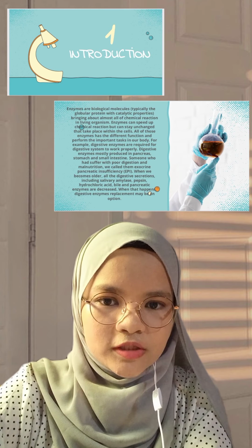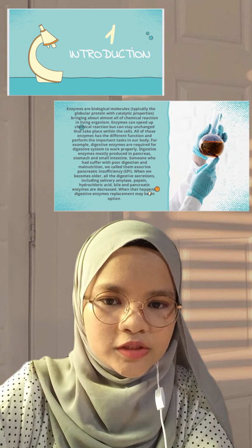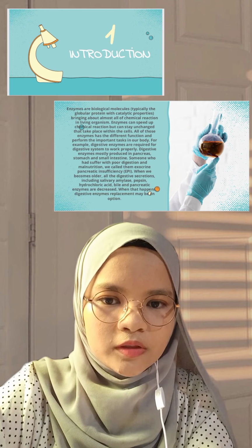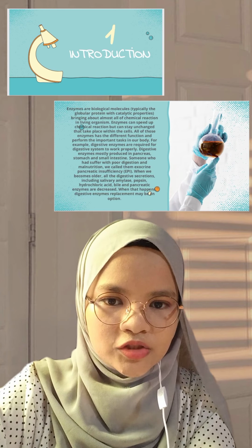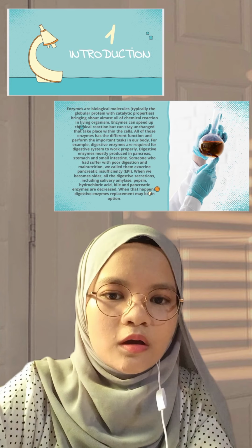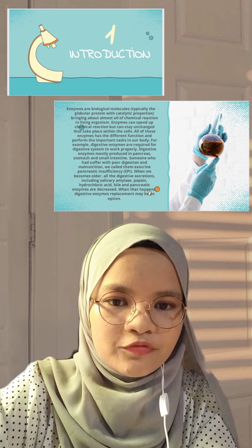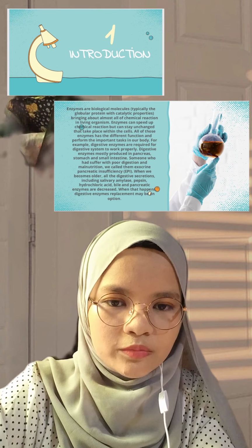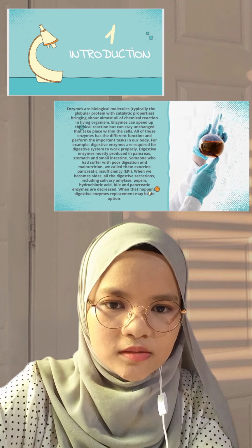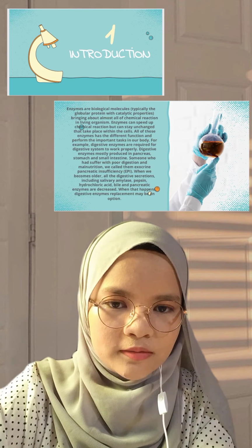Enzymes are biological molecules bringing about almost all chemical reactions in living organisms. Enzymes can speed up chemical reactions but stay unchanged, and these reactions take place within the cell. All of these enzymes have different functions and perform important tasks in our body. For example, digestive enzymes are required for the digestive system to work properly.